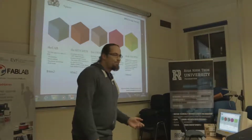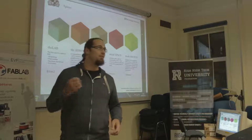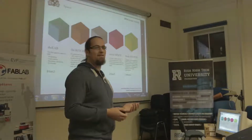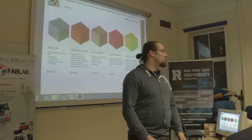And then workshops. The workshops are composed of 4 main areas. The biggest room is what we call the dirty prototyping room. Is any one of you familiar with the concept of dirty prototyping?